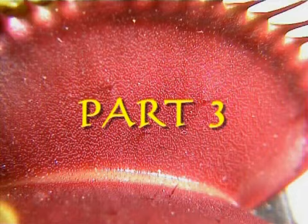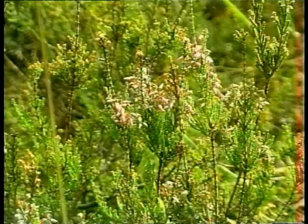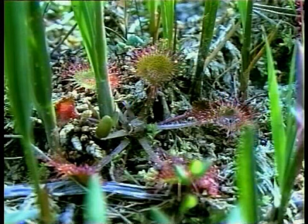Snap, snap, snap, tentacles. Snap tentacles and runway light. Snap tentacles and runway light.